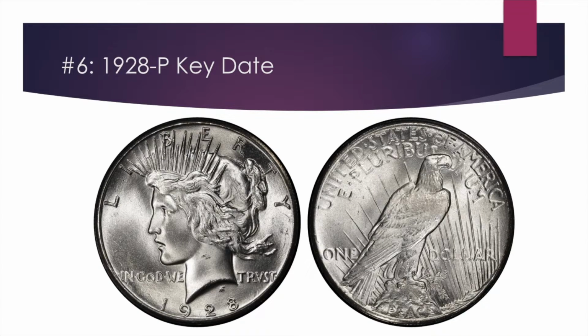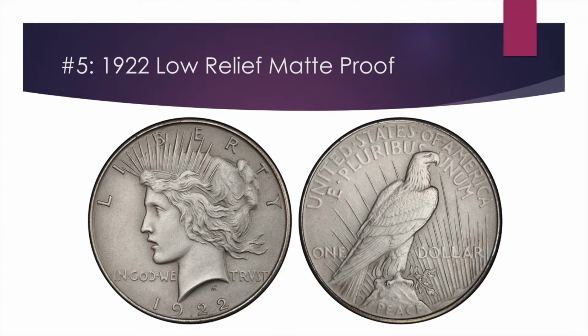Number 6 is the 1928-P key date. It's just a straight key date coin worth $150 to $400 in terms of circulated to lower uncirculated. But again, it beats out the number 7 coin because in its best condition, you can expect the value to be about $30,000. So if you have a brilliant one of these, it could be worth a serious chunk of change.